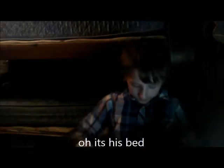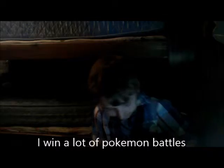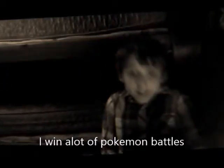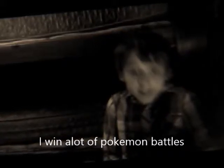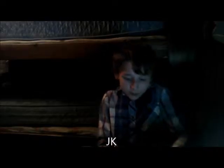Also, I have a bunch of Pokemon gear. As you can see, I have many cards. Wow! I'm just gonna stack them all on top of each other. Hopefully they do not all drop.